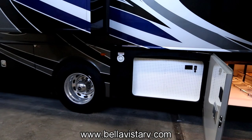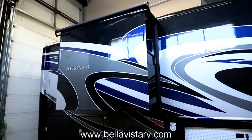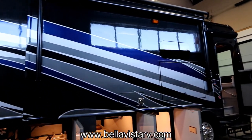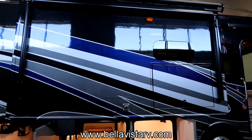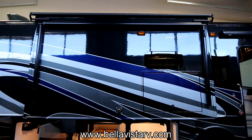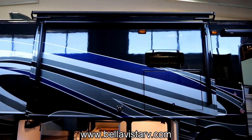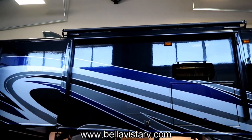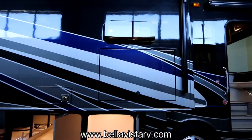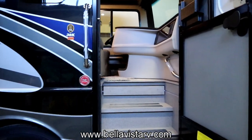Now, the Navigator is also equipped with the V-Ride by Freightliner, so that'll also help give an additional improvement on the ride. And having personally driven this coach, I can tell you it drives spectacularly. Now, this is powered by a 340 horsepower ISB Cummins engine with a 6-speed Allison transmission. On our main slide here, you'll notice our awnings are actually mounted on the slide and not the wall of the coach, giving you more awning space to use when you're camping.